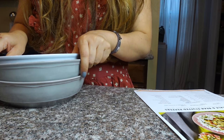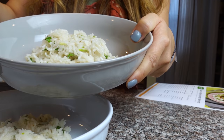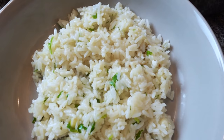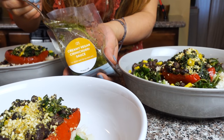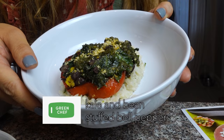There are three of us. For puppy. Ooh, look at that. That looks amazing. Do you want more? Yeah. Drizzle on the top. I love chimichurri. Your sister makes the best one. Shout out to your sister that makes chimichurri all the time for us. Kale and bean stuffed peppers. Here, Tuppy. There you go, Tuppy.